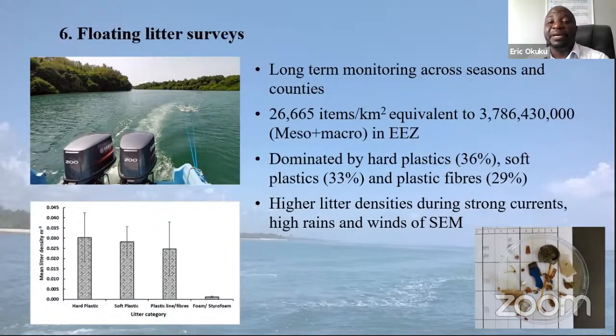And most of the litter that we encountered floating was dominated by hard plastic, soft plastic, and plastic fiber, including the nets and the fishing net fragments. Then higher densities were reported during the southeast monsoon, which is usually characterized by strong currents that can remobilize the litter that's at the bottom of the sea. It is also characterized by high volumes of rain that can bring more litter from the land.